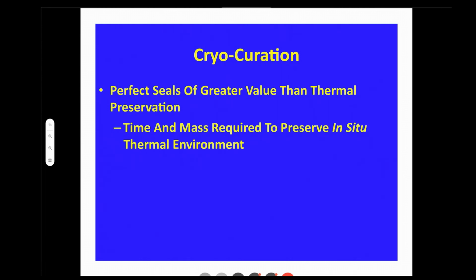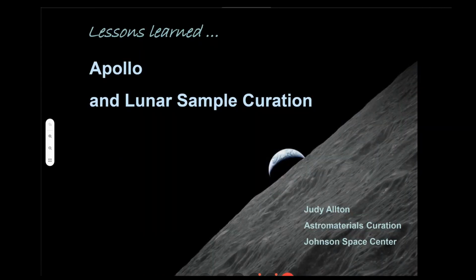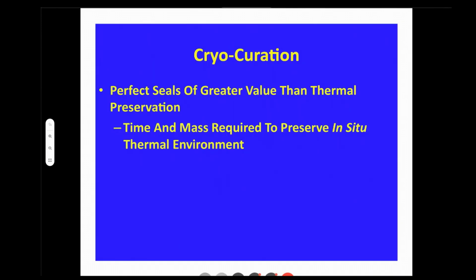Slides? What's that? Should we advance the slide? No. No, I guess. Yeah, that was the last slide. Okay. Yeah, I'm just reminiscing on some other things that we've had.